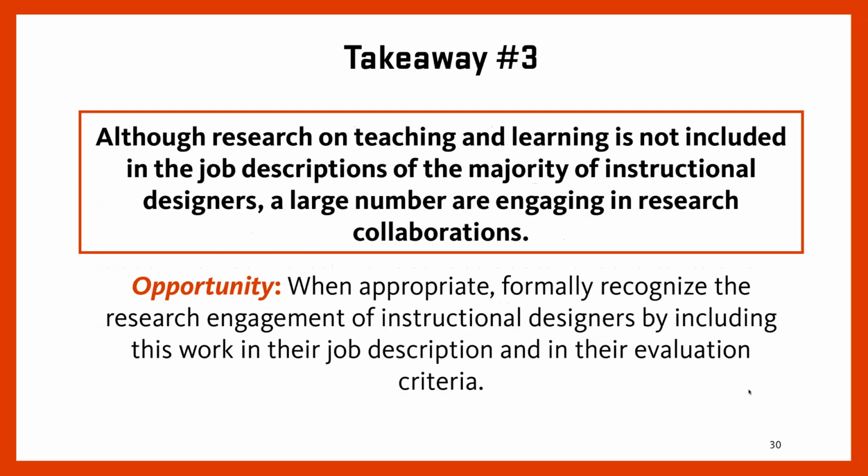So our third takeaway is that although research on teaching and learning is not included in the majority of instructional designers' job descriptions, a large number are engaging in research collaborations. And as we had mentioned before, more than half had collaborated on this kind of research. So the opportunity here is, when appropriate, to formally recognize the research engagement of instructional designers by including this work in their job description and their evaluation criteria wherever possible.